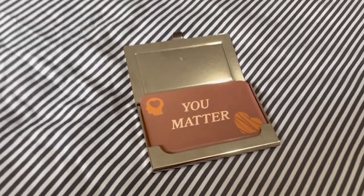All right, guys, and the next item that I have is this little business card holder with my little You Matter cards. If y'all saw my previous vlog, y'all know that I personally made these cards and I like to hand them out to different walks of life, just spreading positivity and mental health awareness, because I feel like nowadays everybody needs it. You know what I mean? Like I said in my previous vlog, I don't care if they see it and throw it away or if they pass it along. I'm just trying to spread the good word.